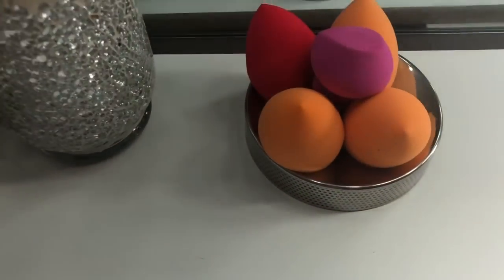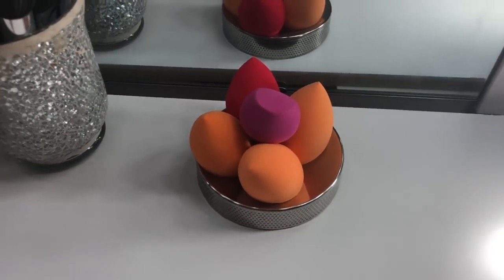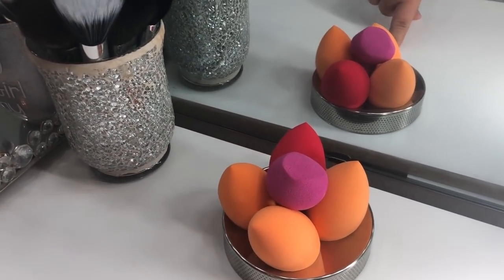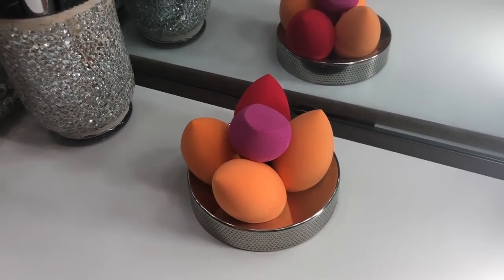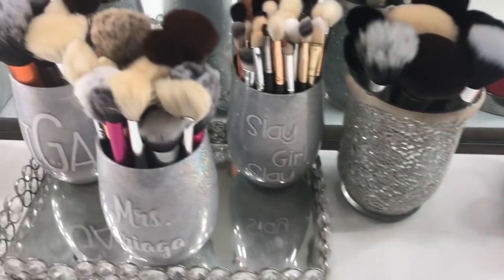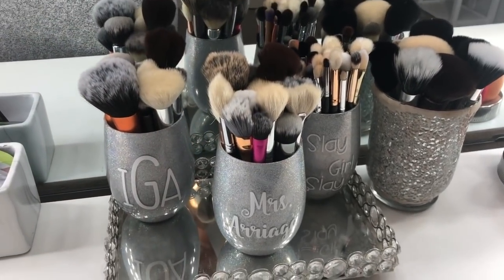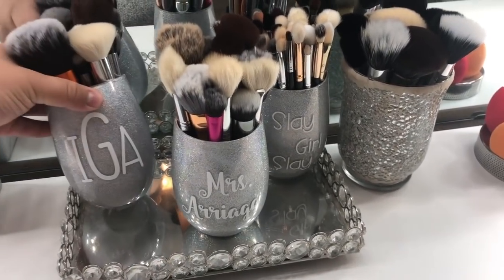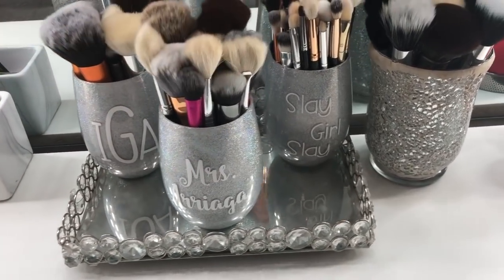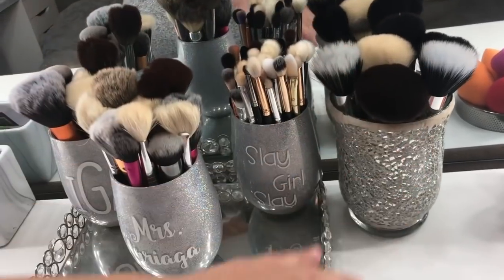Then I have a little tray where I keep all my beauty blenders. And yes, I have used these, and yes, we do remove all the stains. If you guys would like to see a video on that, let me know. Then I have these customized brush holders, and that just says my initials. And then this one is just the big brushes that I use.